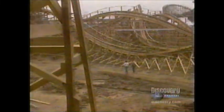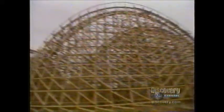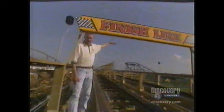At Hershey Park, construction of the Lightning Racer is complete. The 90-foot lift hills are ready to race, and the 68-foot turnarounds are ready to duel. And this is the finish line. The finish line is the moment of truth when riders find out which train won the race.